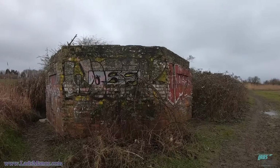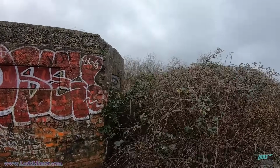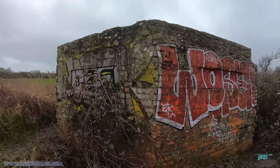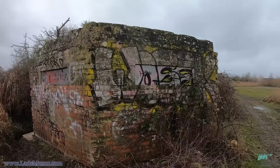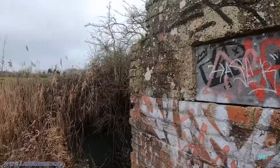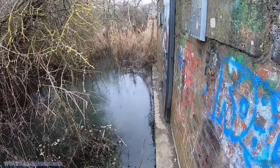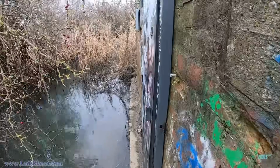Let's start by going around this way. Lots of graffiti on it. So it's quite big. Let's have a look at this side. Alright, so you can see here how high the water is in the ditch. It's right on top of the ditch here. Walk along this edge without falling in, hopefully.